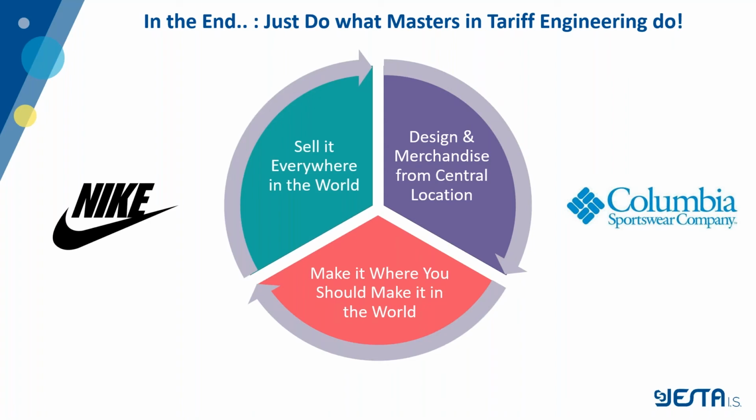So effectively, Nike, Columbia Sportswear, among many others, let's call them masters in tariff engineering brands, have embraced the idea of making sure that tariff does matter. They have made sure that their product design is factoring in the impact of tariff, and ultimately they do what they do best, which is design and merchandise from a central location, make wherever they make, and ultimately sell to their customers worldwide using a variety of channels and marketing machinery that they have honed over the years.